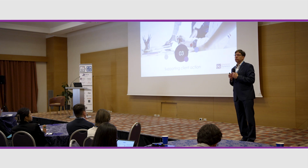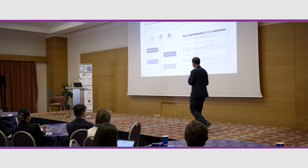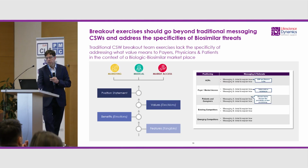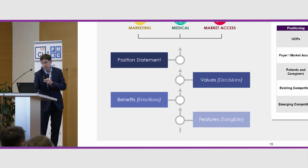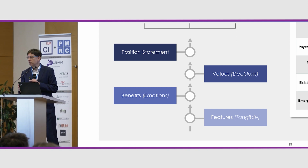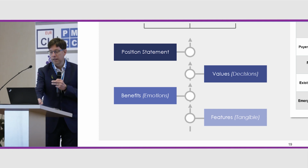So what happened and what did we do with all this? I'm actually going to move back over here because I want to show you a little more detail. What you see on the left panel is your typical kind of positioning ladder. And this, we're going to use the magnifier, is kind of your features, your benefits, your values, your positioning statement, and then it's essentially being customized as you go up.